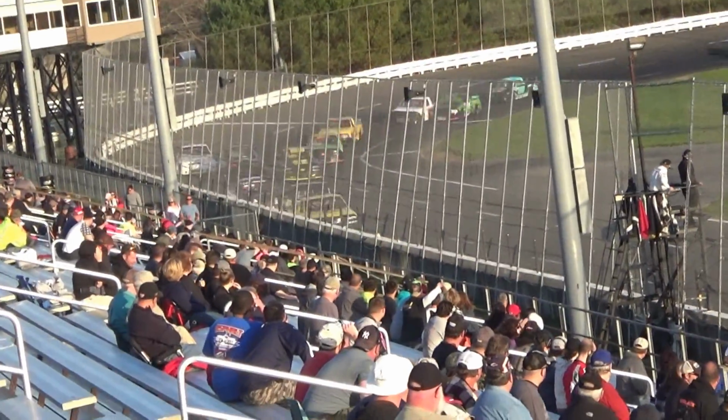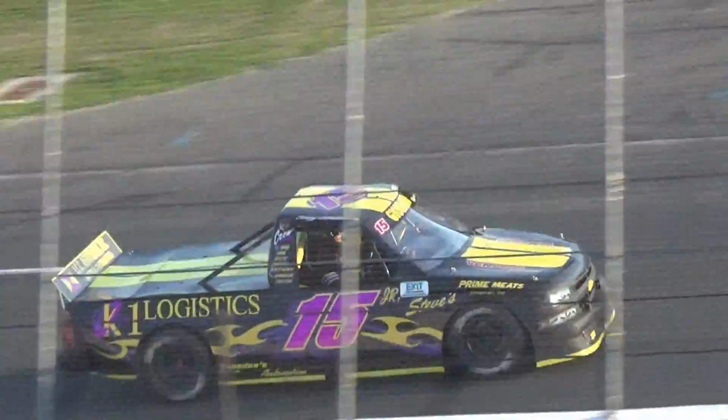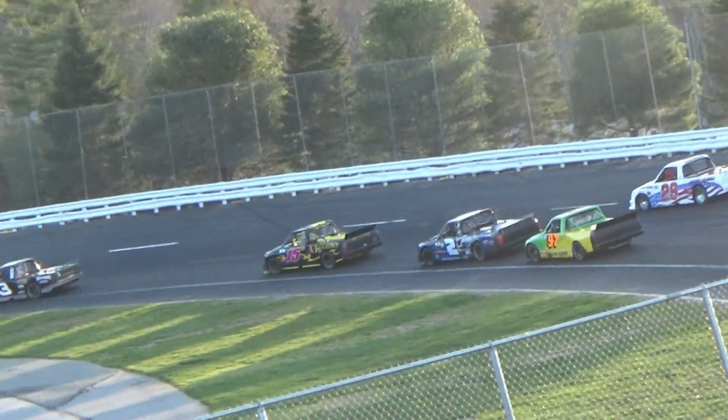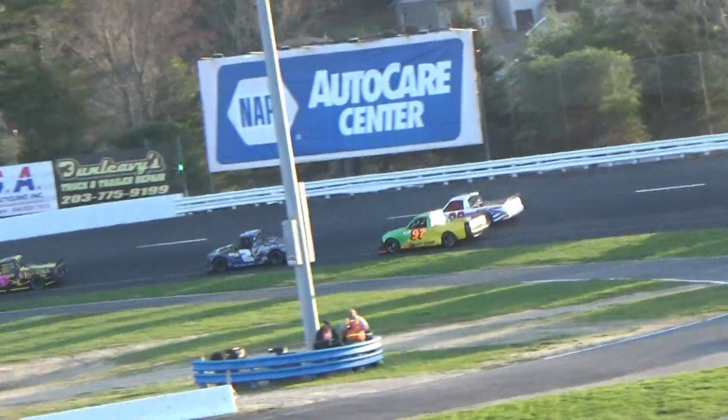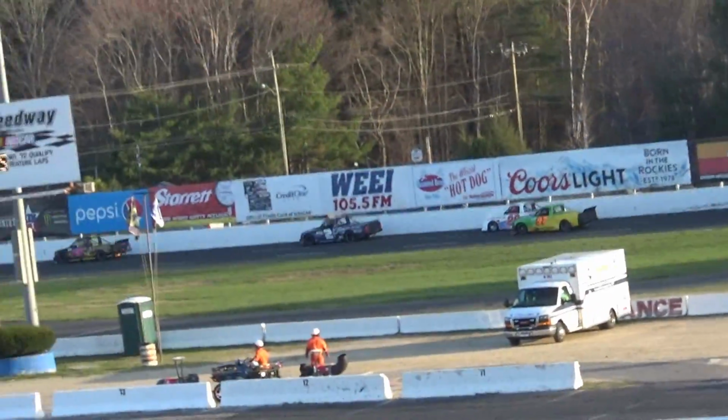Gerard Giordano in fourth. He is surrounded by the number 2 of Boyle. Stringer moving up, and Dangerous Dave becomes a factor. Jimmy Boyle trying to get around the number 15 machine. Top 3 trucks trying to pull away. Make that top 4 now as Gerard Giordano pulls into that 4th spot.